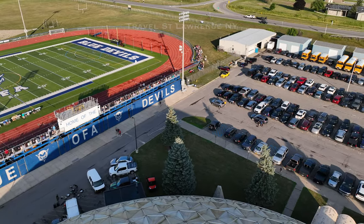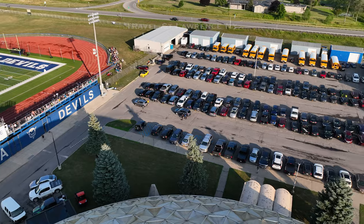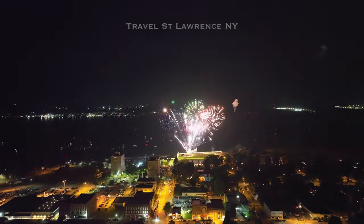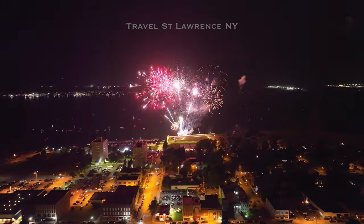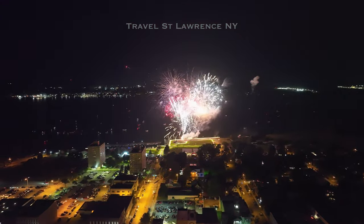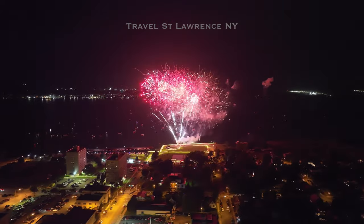Along with the Battle of the Bands, the Seaway Festival has a pretty lengthy parade, along with a bunch of other functions, not to mention fireworks. This year, the fireworks actually had a little bit of help with a thunder and lightning storm.